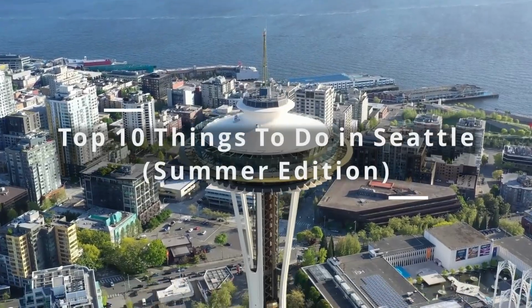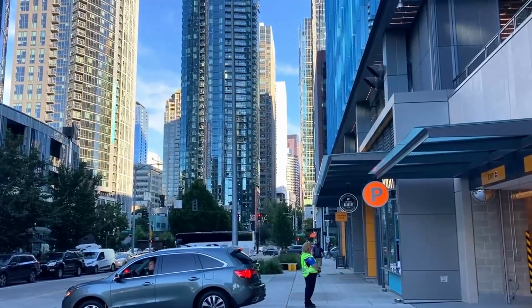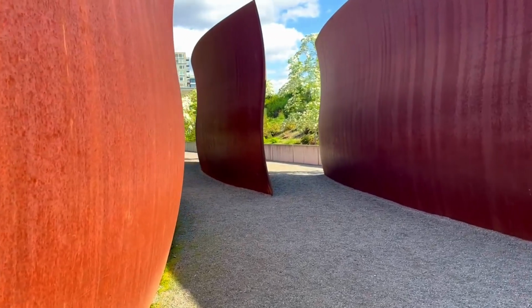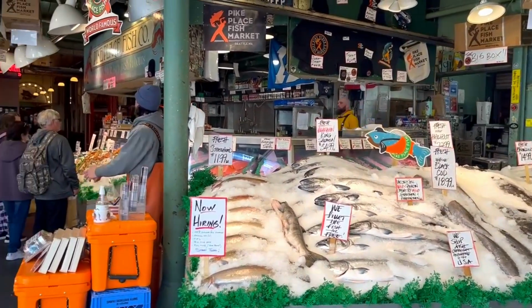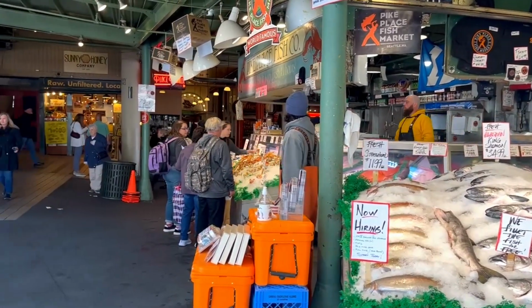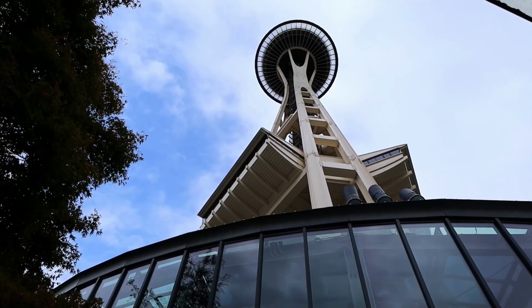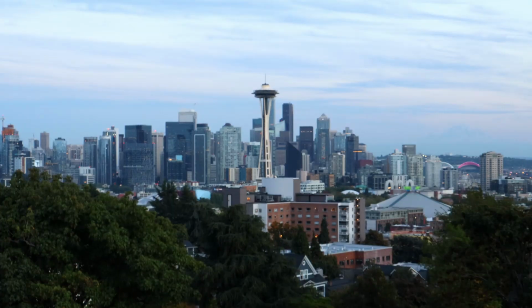The top 10 things to do in Seattle during the summer. This list is both a combination of things that I personally enjoy and things that are generally considered the most popular things to do in summer in Seattle. I did my best to keep all the activities near or within downtown Seattle, so forgive me if I skip over a couple cool spots in some specific neighborhoods, but if you're new to the area or you're planning a trip, or you just want to see some sights in Seattle, this video is for you.